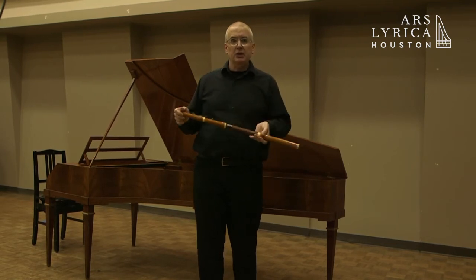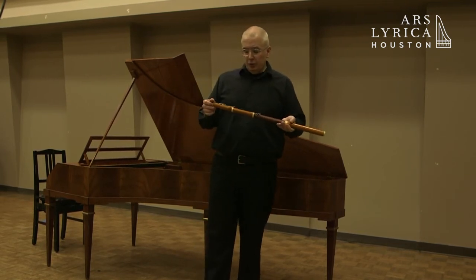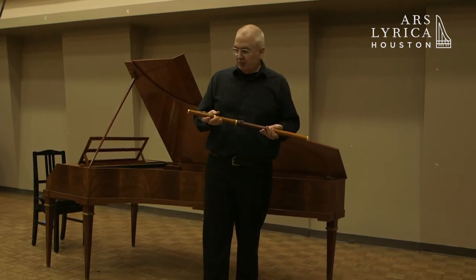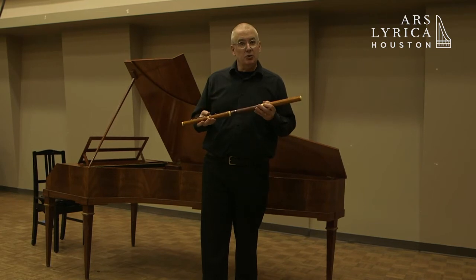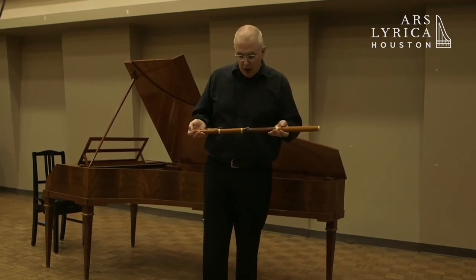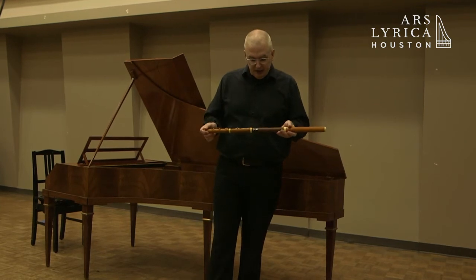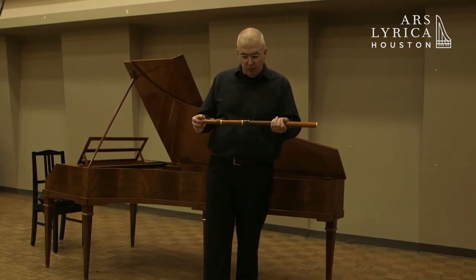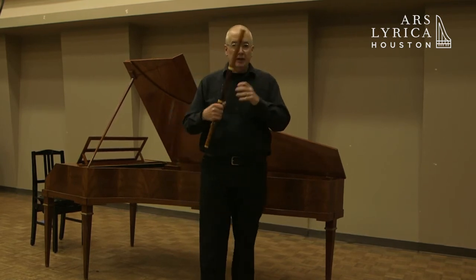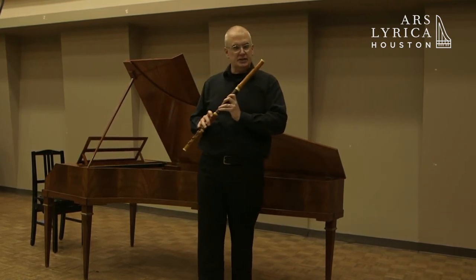because as you probably know, the flute and harp concerto in C major by Mozart goes down to middle C, which on a regular traverso wouldn't be possible, so you'd have to leave those notes out. So in any event, that's this instrument, and I'll play a couple little things just so you can hear the difference between a Baroque flute and this classical late 18th century flute.